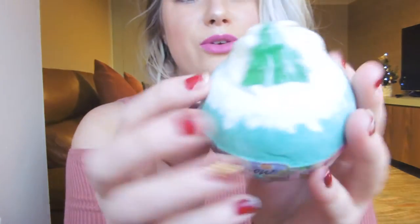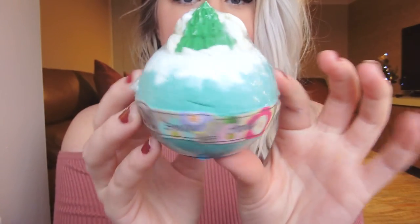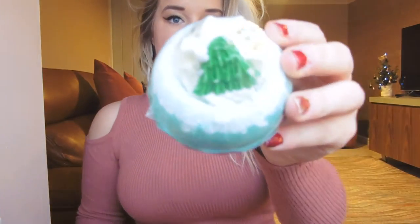Then I've got Snow Good. Ooh, this is really nice. These are quite difficult to tell you what the smell is, but I really like it. And this has got a really cute little Christmas tree on the top. It looks like this and it's green. It's got some little glittery stars there as well.